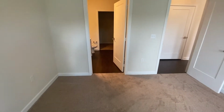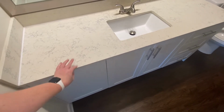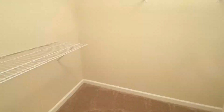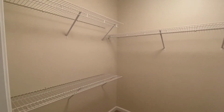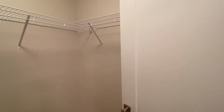And then here is our bathroom. Well, my bathroom. Me again. I like the countertops. I think they're like quartz or something. Lots of storage. And then I have a whole storage setup right there. And then there is the shower. And then our closet is pretty big. If you can get an idea. Lots of shelving. So yeah, I'm so excited.